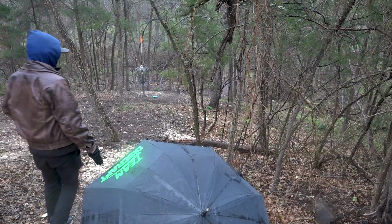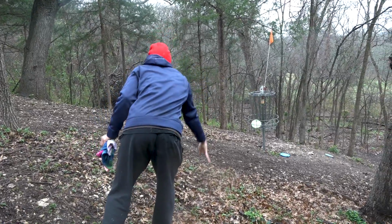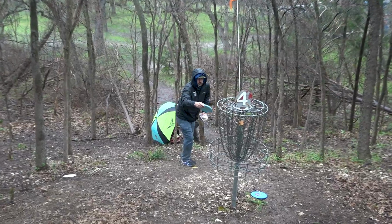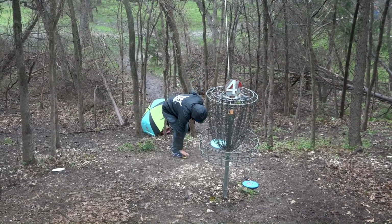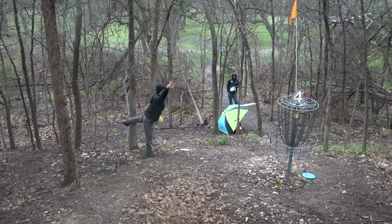Well, that was Trevor just pitching out there. Yeah, doing a little bushwhacking out of those trees. That's going to be a 4 for Trevor, and then 3s for Coda, Emerson, and Miles here.